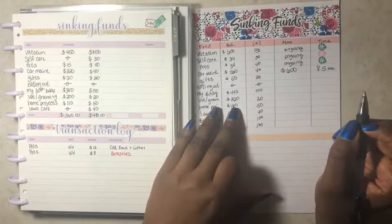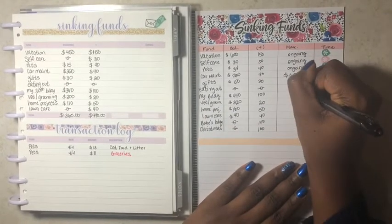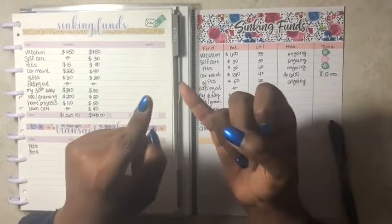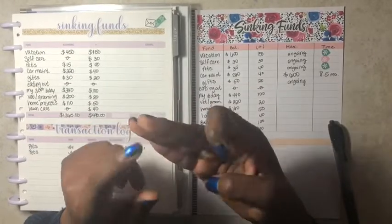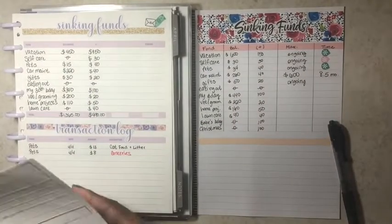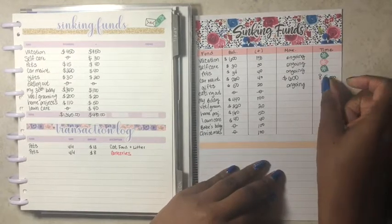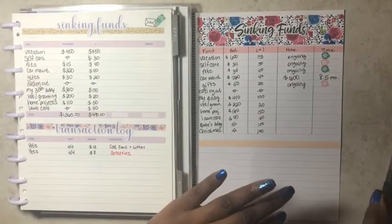Next is gifts. Gifts, I think that should be ongoing as well, because what I use for gifts is birthdays, anniversaries, weddings, baby showers, different little events that I'm invited to where I should bring a gift. So I'll use it for things like that. So that category, I think I'll just leave it as ongoing.